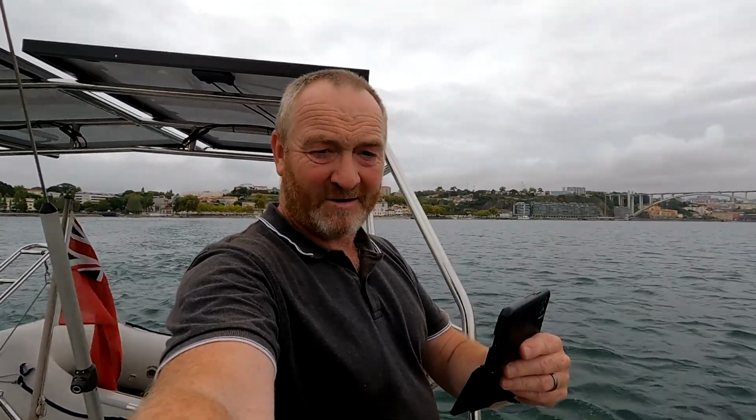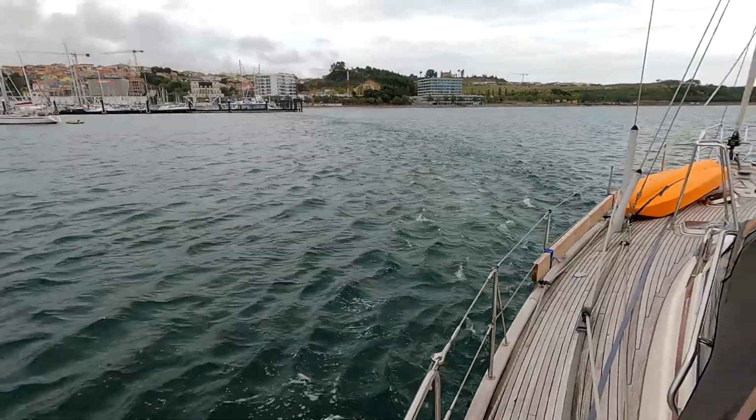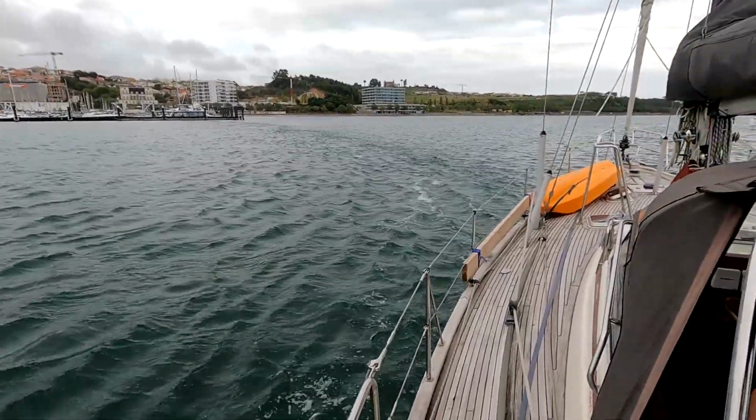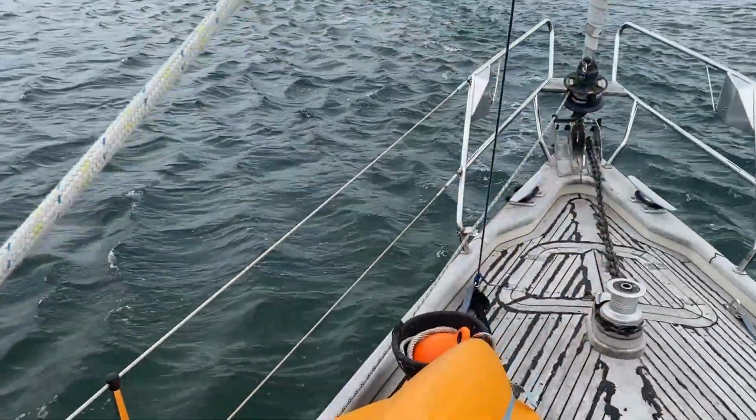Never seen anything like it. Literally, the flow of the river has now overpowered the tide and we are about to swing. And that basically is the tide going out. Did you ever see anything like it?